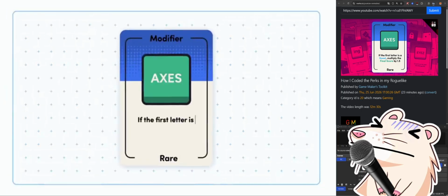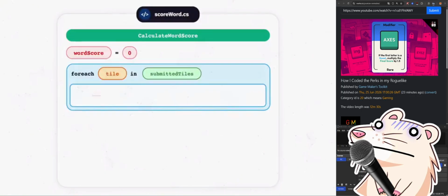Like that modifier I showed earlier, if the first letter is a vowel, multiply the final score by 1.5. How would we implement that? Well, first I'll write some code to tally up the word's initial score by adding up the points on all of these submitted tiles.